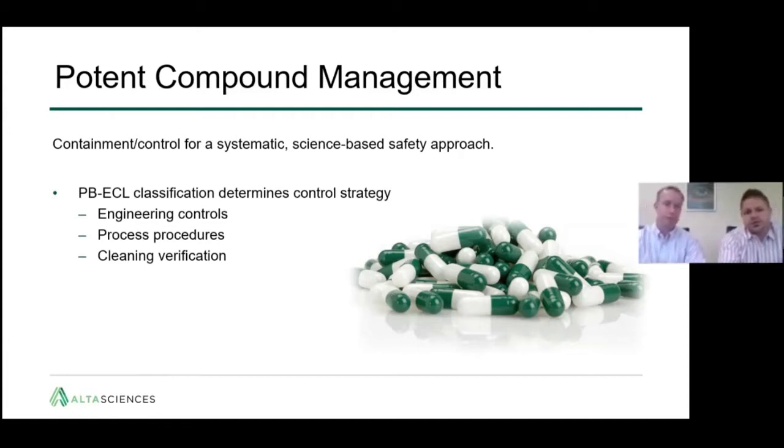So that covers a little bit with the process procedures. And then the final step is the cleaning validation. I'll let you talk about that.